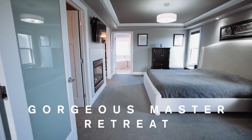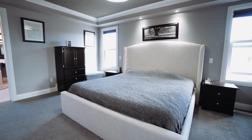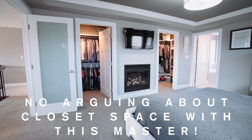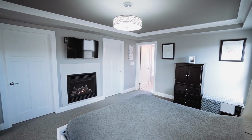Welcome to the master bedroom. And believe me, this master bedroom is everything you'd want in a master bedroom. The master offers lots of space. So if you have big furniture like a king-size bed, it will accommodate that. You're also gonna get his and her walk-in closets and a built-in fireplace. This master bedroom also has the fine little finishings like the built-in his and her reading lights and the crown molding in the ceiling.